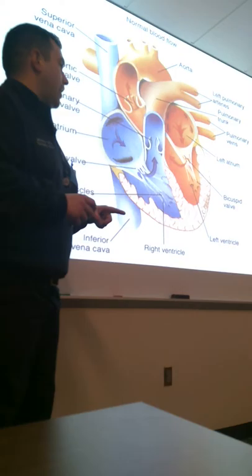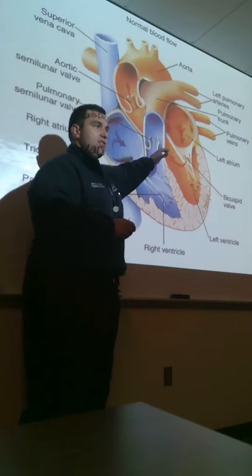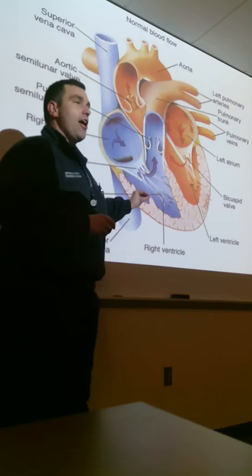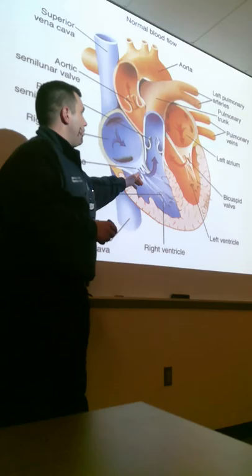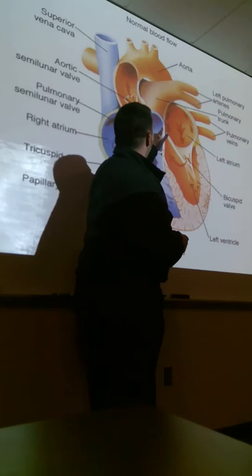All right. So if you have right-sided heart failure, right ventricular failure, that is caused by increased pressure in the pulmonary circuit, that is cor pulmonale, okay? As we know, inherently, the right ventricle is supposed to be a little thinner than the left ventricle. We'll get into that in a minute. But the blood will leave the right ventricle, go through the pulmonary semilunar valve into the pulmonary arteries.